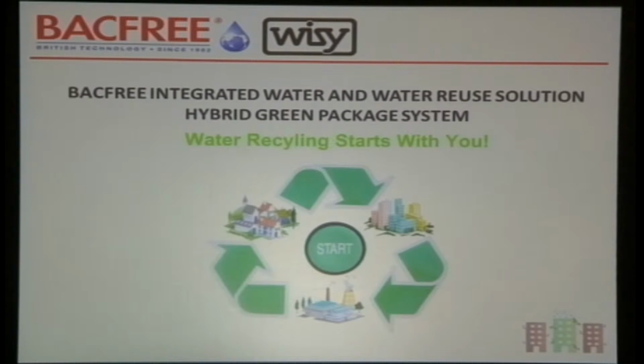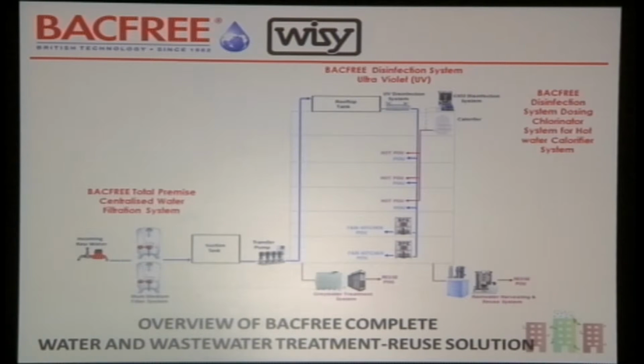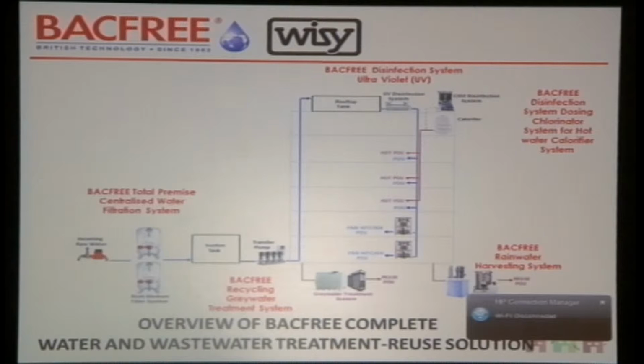So for our system, Backfree has a hybrid system in which we can channel the rainwater and grey water into the same system that treats the water. This is an overview of Backfree's complete water and wastewater treatment and reuse solutions, in which we do centralized water filters, UV disinfection systems, chlorinator systems, grey water and rainwater as well.